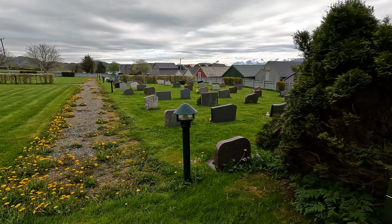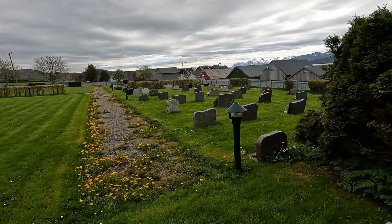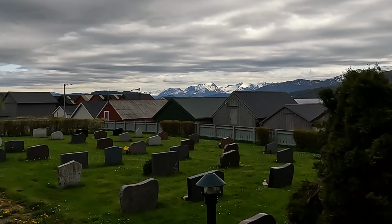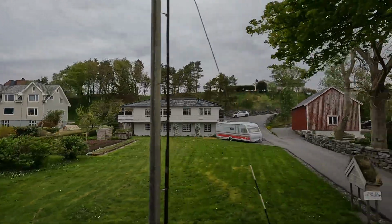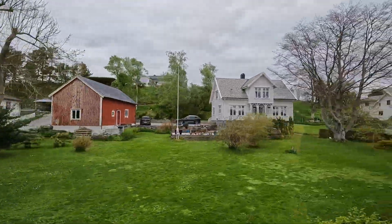This appears to be the overflow cemetery. Actually, these headstones look a lot more modern. Beautiful view right through there. We're so Giske.